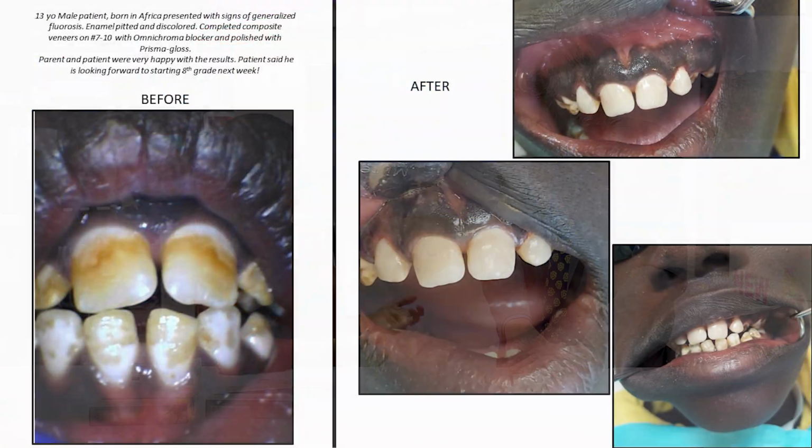It's very easy. And one of the best patient cases that I had is I had a 10-year-old boy who was born and raised in Africa. So he had severe fluorosis. So brown pitted enamel, lots of different shades on his existing teeth.